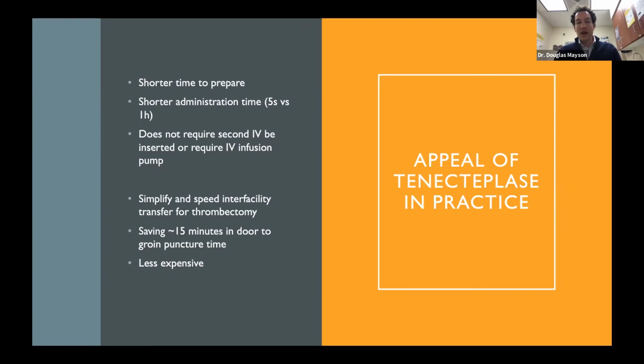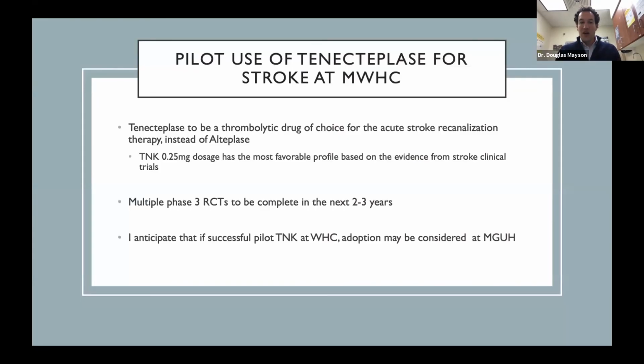In addition, it also simplifies intra-hospital transfer, because you're no longer having to transfer a patient who's actively getting an IV infusion of alteplase. And some recent study had shown that the door to groin puncture time could potentially be as much as 15 minutes less in patients who received Tenecteplase in comparison to alteplase. In addition, at least currently, it's less expensive, though they're both manufactured by the same company, Genentech, and I'm sure that as Tenecteplase becomes more widely used, that may change.